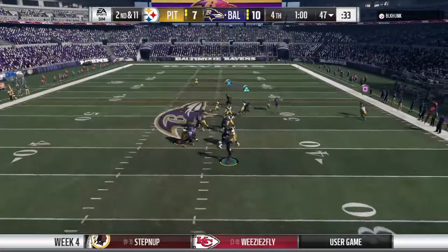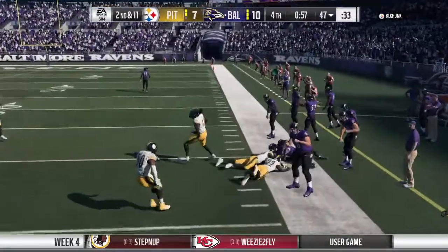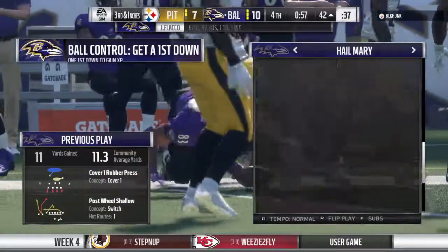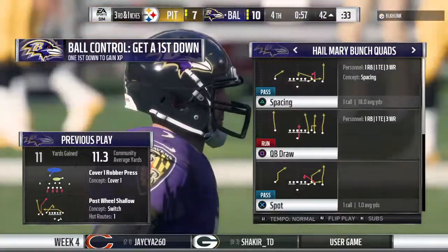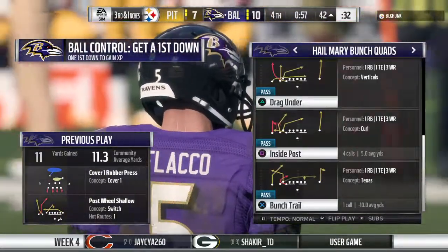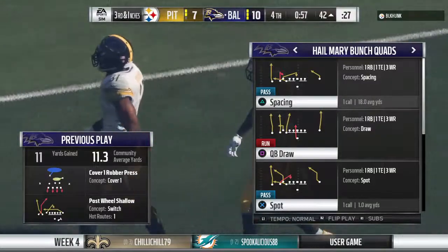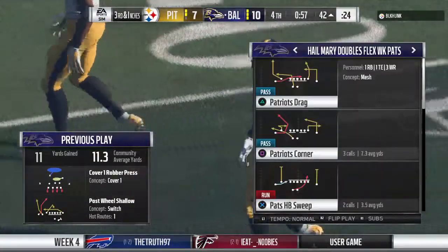Whoa, Flacco's going to throw. It's a short one here, complete to the tight end, and he'll be out of bounds just shy of the 40. They get 11 back on that one. It leads to 3rd down. When you execute a drag or a crossing route really well and give them a chance to let it develop a little bit, you can gain some significant yardage hitting your tight end on that one.